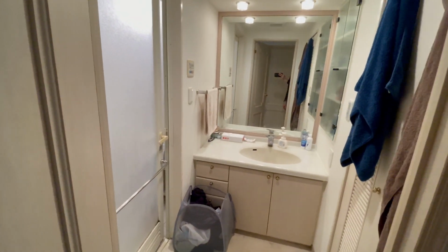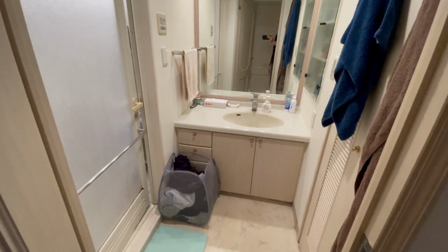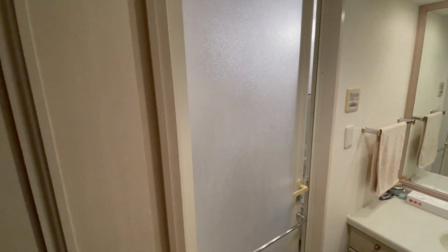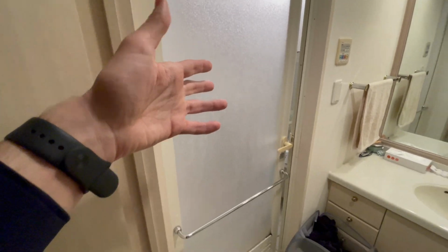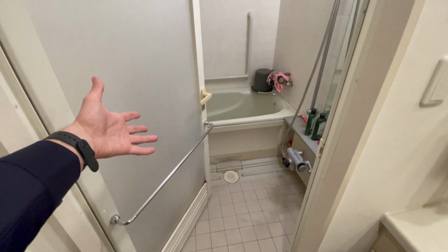And this is the bathroom. You can see here it just has a sink to wash your hands and brush your teeth. There's a large shower room, and you can see these functions there. Basically what those functions do is control the heating of the bath if you want a hot bath. It can also make the room nice and hot, so you can hang up all your clothes and dry them there. That's a feature that I like.